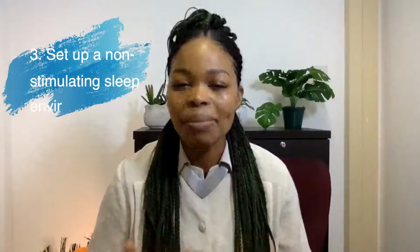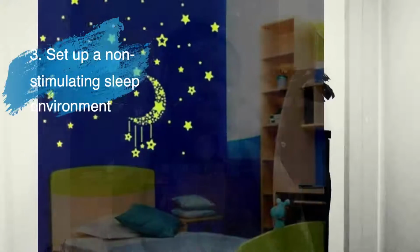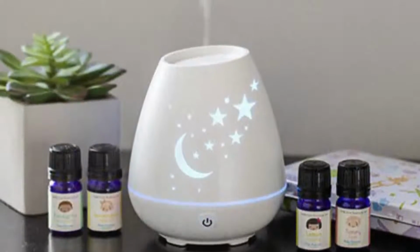Number 3, set up a non-stimulating sleeping environment. The bedroom should be dark, quiet and cool, and children with ASD might be particularly sensitive to noise and other sensory issues. And of course, the environment should be adaptable to make your child as comfortable as possible. You can even try out some soothing essential smells in the room for a child that may appreciate this.